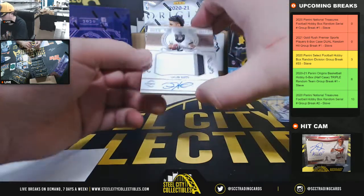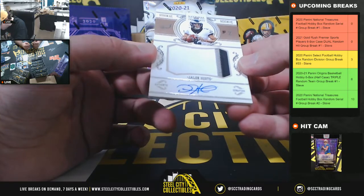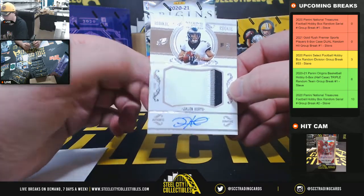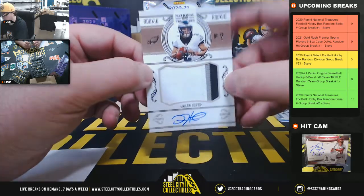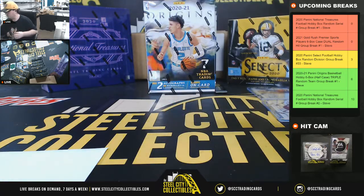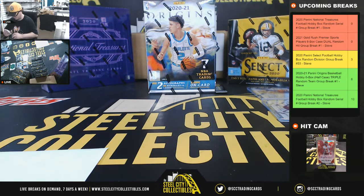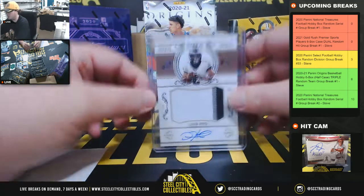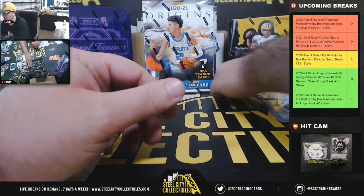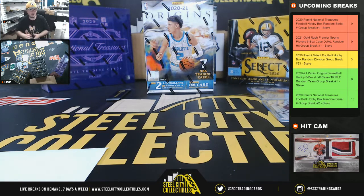And a beautiful RPA right here. Jalen Hurts, numbered 82 of 99. See the 82 right there. The number two going to Way. So a really nice hit. Three color RPA, Jalen Hurts. All right, that's going to do it for that break, guys. We've got another Gold Rush Premier Players coming up next.